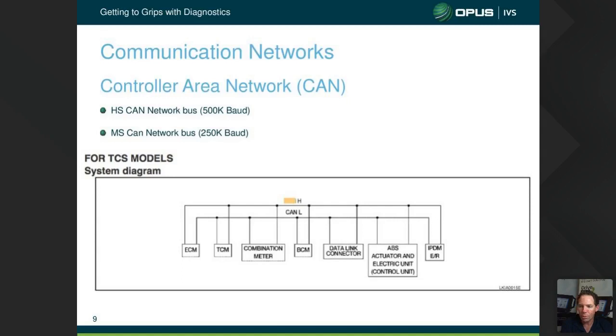CAN low works the opposite way. It's basically inverted, still a high speed wire, but it's held at 2.5 volts and then it's pulled down to 2 volts. So it's off. We're talking binary code here. Off would be 2.5 volts, on would be 2 volts. So while my CAN high is going up like this in a square wave, CAN low is going like this. And the reason we do that is because what we're actually looking for is the difference in voltage between the high and the low. And if we're going from 2.5 to 3 and 2.5 to 2, the differential voltage is 1 volt.